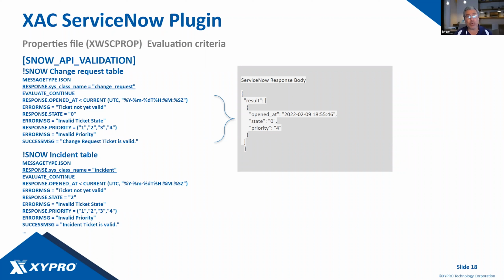For each ticket type that we need to validate, we have a definition section for each. As you can see, I have one here defined for a change request type ticket and one for an incident ticket. We also support a problem type ticket.